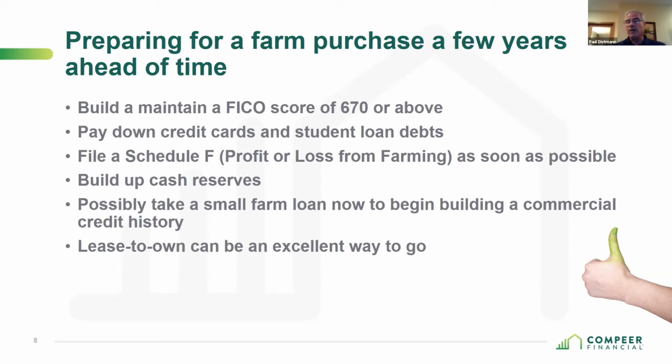Possibly take a small farm loan now to begin building a commercial credit history. And we're doing that in our microloan program. We can make loans as small as $5,000 under that program. By bringing somebody in and helping them get a small loan, we then do a lot of business planning with them, cash flow monitoring and analysis, and help them understand their balance sheet.